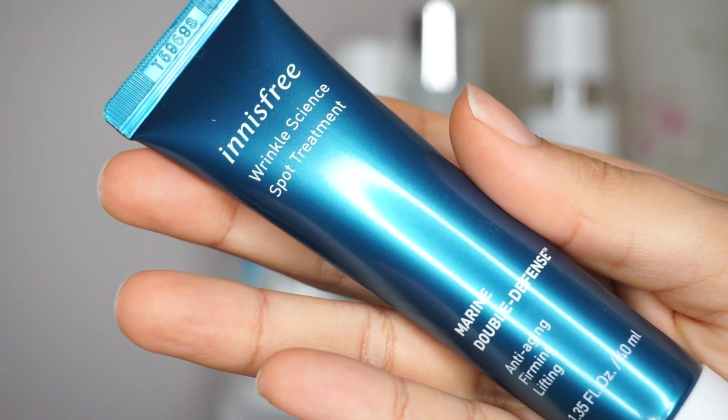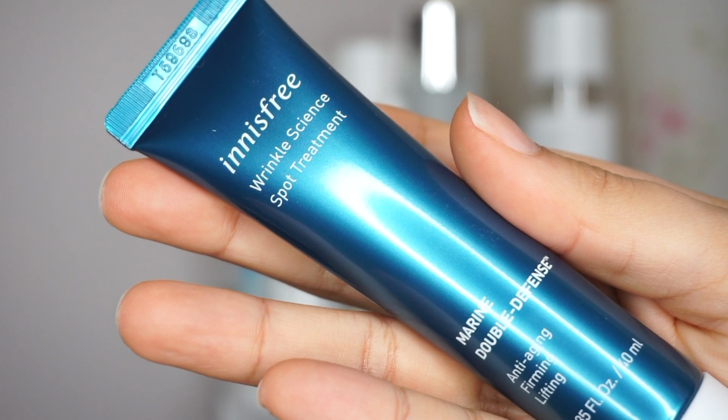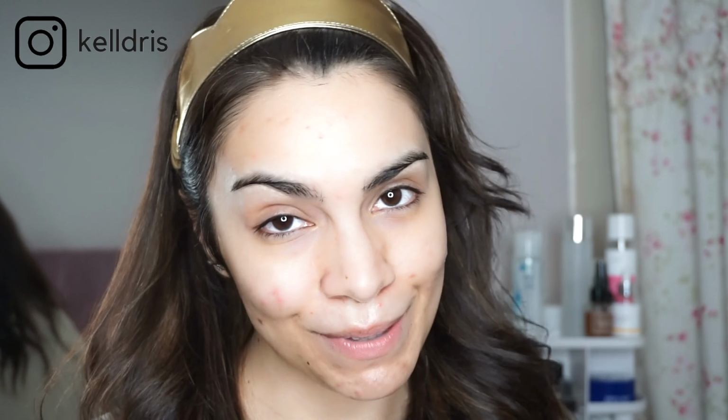Now, you heard it here first. Just kidding. This is actually my first night using this Innisfree Wrinkle Science Spot Treatment. This can be used as an eye cream. It can also be used as a wrinkle spot treatment. So tonight I'm going to be using it as an eye cream, and I feel pretty safe using this as an eye cream since that's not an area that I probably will break out. So at least I can still have a little bit of fun while being cautious.